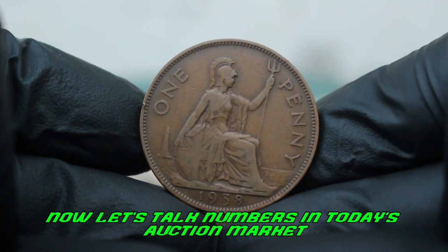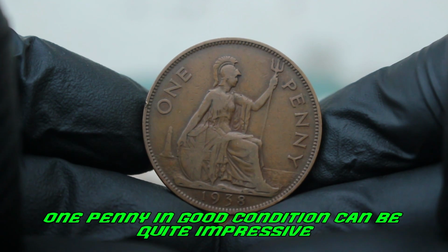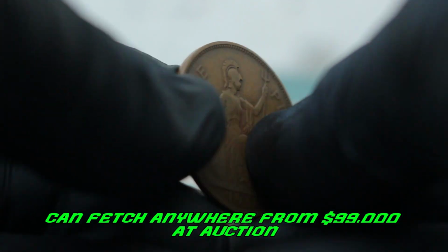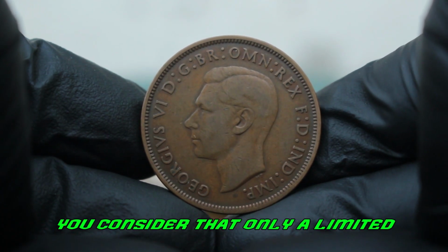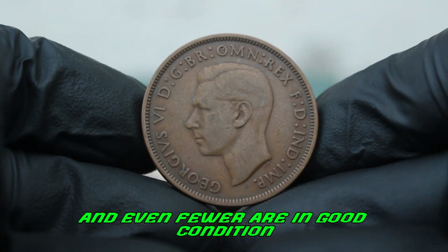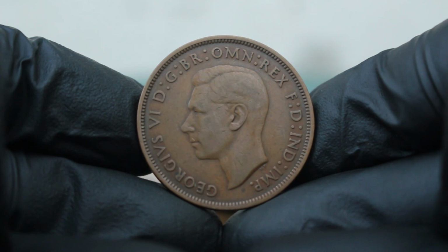Now, let's talk numbers. In today's auction market, the value of the 1938 large date one penny in good condition can be quite impressive. A coin graded as good can fetch anywhere from $99,000 at auction. This might seem surprising, but when you consider that only a limited number of these coins were produced and even fewer are in good condition, it makes sense why collectors are willing to pay a premium.